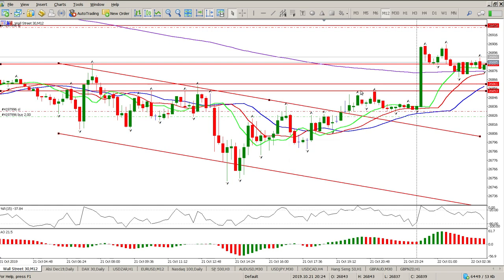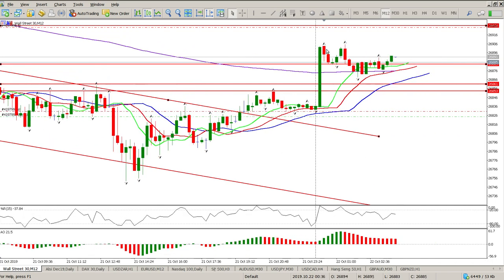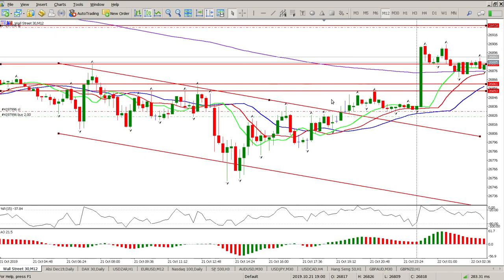And essentially we rallied up, consolidated a bit, and then had this good acceleration at the open. So all I've done is move my stop to entry at the moment, okay, and I'm looking to take profit up top there.